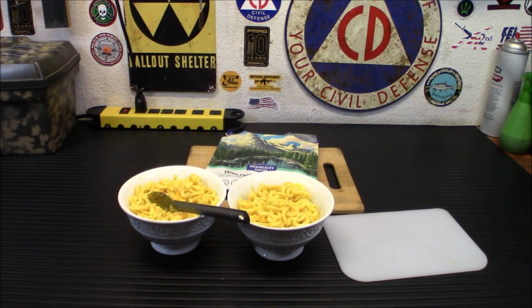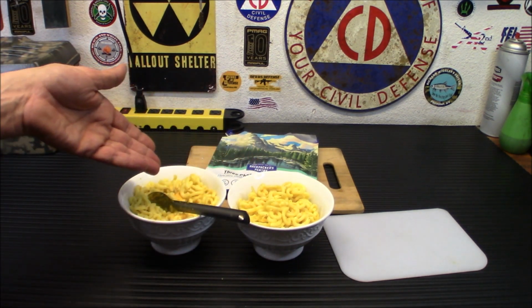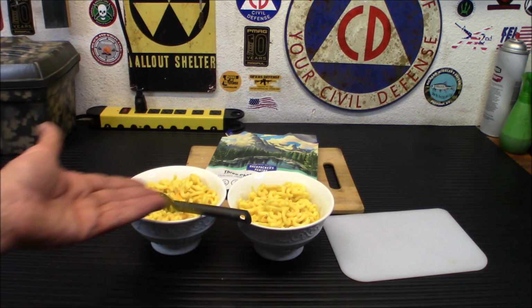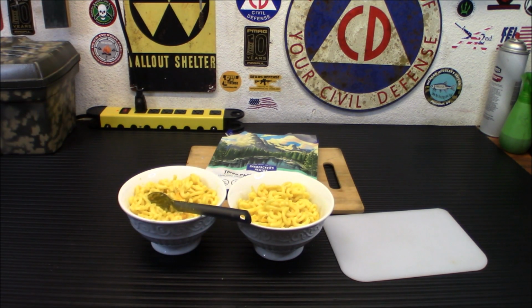Just to wrap up really quick, you got a 10-year shelf life on this. 20 grams of protein per serving, and you got 2 servings per pouch. And as you can see, that's pretty healthy servings. That's not bad at all. So I'm really impressed with it. Basically, it's $5 a meal. You know, $5 a person to eat. So that's not bad at all.